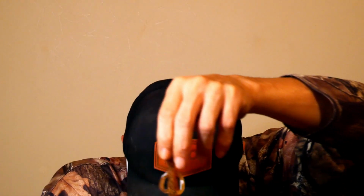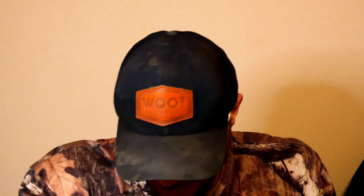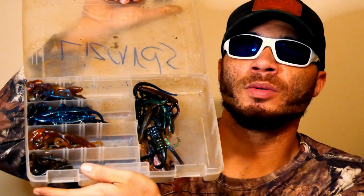Got some Kitex. Like I said, for some reason, lizards and worms made it into the fluke box. Got the lizard box, so let's see what's in here. So first of all, I got some custom lizards, and they're called Cobras. They're made by Red Alert Lures here in Louisiana, and you can see they're a little bit different.